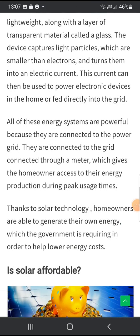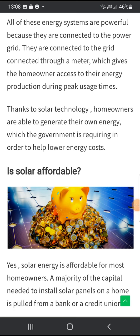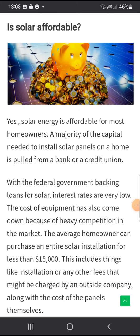All these energy systems are powerful because they are connected to the power grid. They are connected to the grid through a meter, which gives the homeowner access to their energy. Thanks to solar technology, homeowners are able to generate their own energy, which the government is requiring in order to help lower energy costs. Is solar affordable?